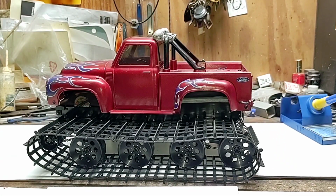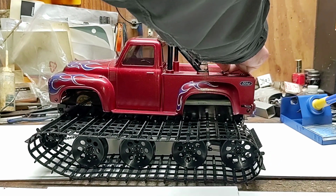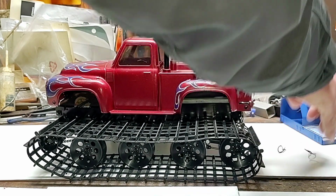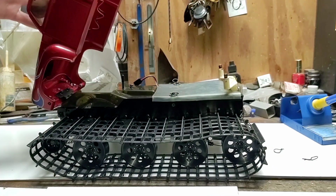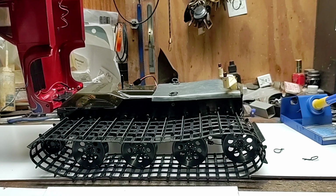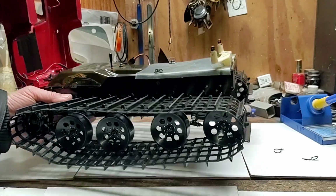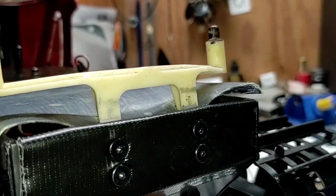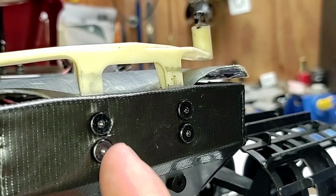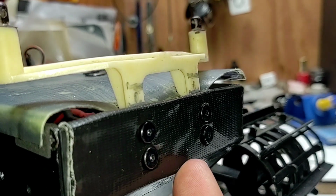So let's pop the hood open here real quick on it. Use my elbow. Body hinges forward very conveniently. Nice. Rear body mount. Once again, Traxxas Hawk rear body mount. So good luck finding one of those. And I used 4 M3 screws to hold that in place with 4 M3 lock nuts as well. Fastened to the back of the chassis.